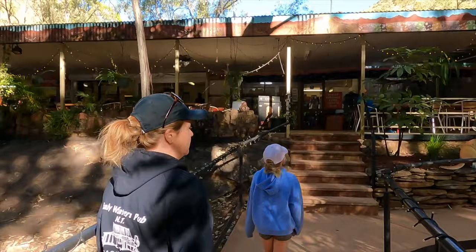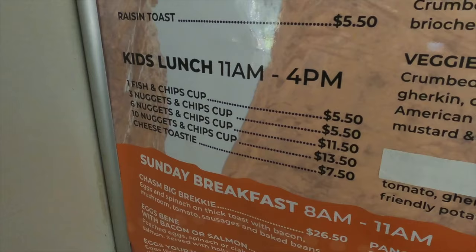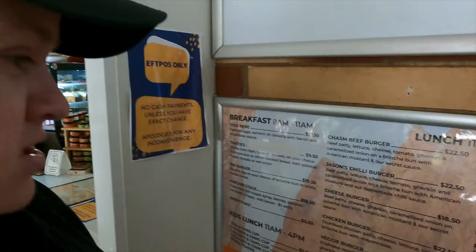Mum's checking out the breakfast menu at the moment. Kids' lunch menu. That's all right. $5.50 for nuggets and chips. That's all right. Chicken burger. You know, one thing they don't have, eh? Snitty. They don't have snitties. Oh, well. All right, I'm going to try to roll it and I'll go and play. All right, let's go.